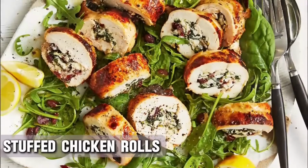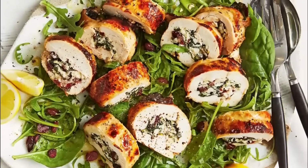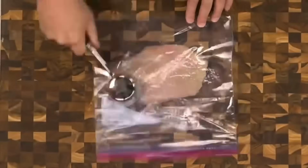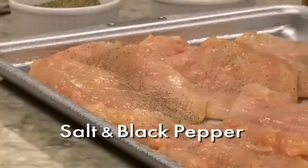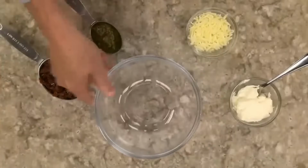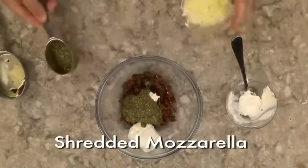Stuffed chicken rolls. Don't you dare confuse these with Mickey D's chicken nuggets. Stuffed chicken rolls are the dinner of every kid's dream, 'cause who wouldn't want this cheesy goodness instead of some plain old broccoli soup? Imagine thin sliced chicken breasts pounded to tender perfection, and then filled with a savory mixture of seasoned ground ham and melty cheese.